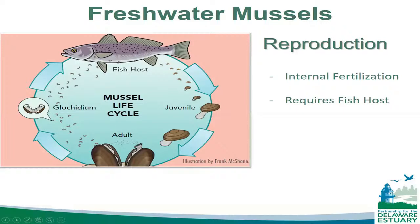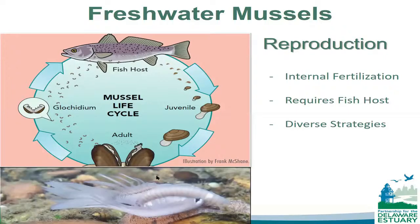So these glochidia, these kind of Pac-Man type larvae, need a fish host to reproduce. Once they attach to the fish host, then they'll settle out. And there are all kinds of diverse strategies to lure that fish close by. This is a lure right here. We can see there's an eye spot. And this is actually just part of the mussel.